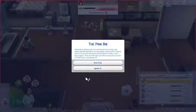Okay, the pink bib. Adelaide is sitting next to a new kid at lunch when she spies something pink in his lunch bag. Is that a bib? The kid smiles nervously and claims that he got his baby sister's lunch again. When the bib falls out where everyone can see, pick it up or just ignore it.